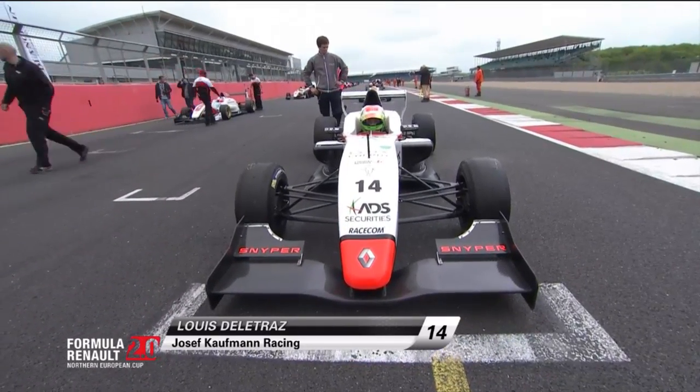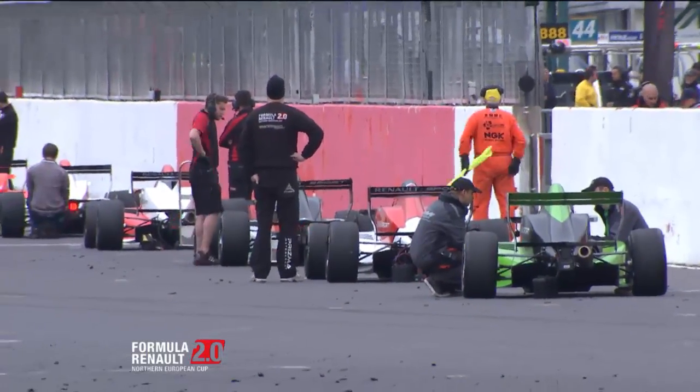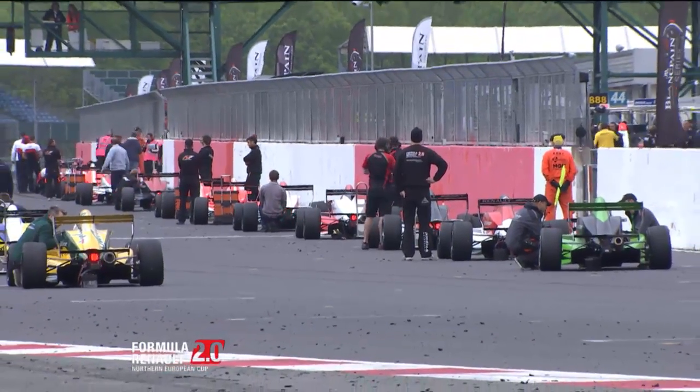But here Delatraz needs to get it absolutely right. He drives for the Josef Kaufmann racing team, one of the top squads in Formula Renault. The grid is complete then. It is 25 cars strong, and the grid stretching right the way back towards Woodcote Corner here.